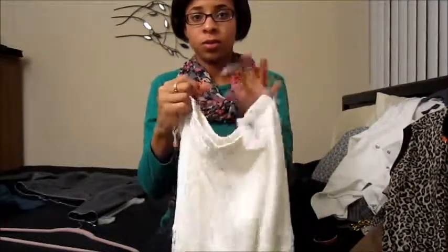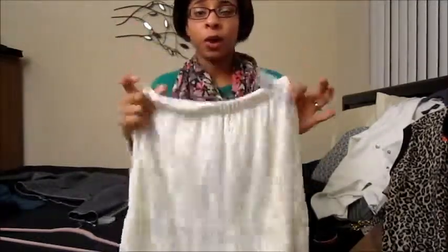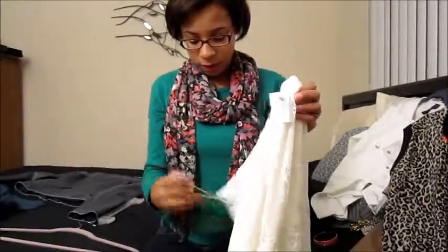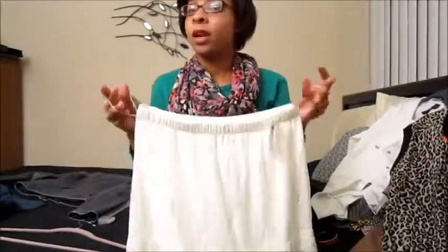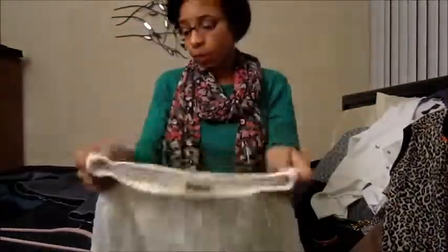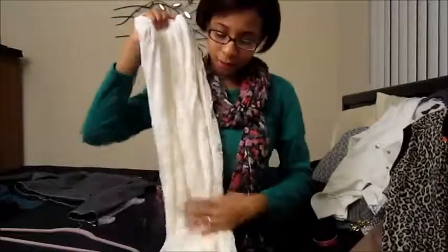So I'm just noticing that I think white and tan or beige look really nice together. So I have a lot of my skinny, oh, my braided belt. Really nice skinny belts that would look cute with that.